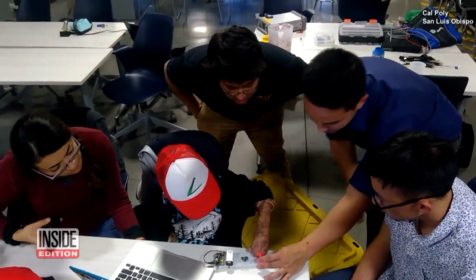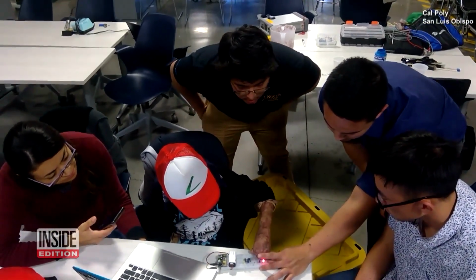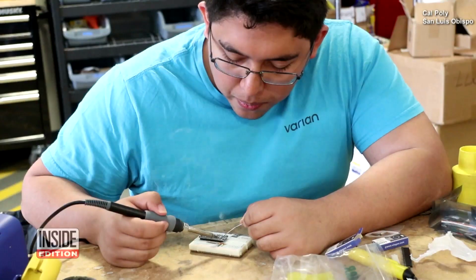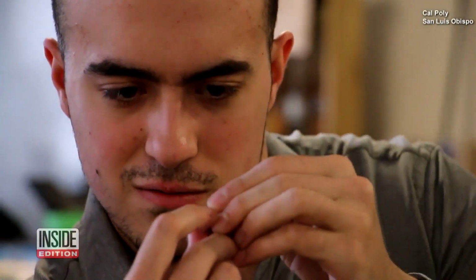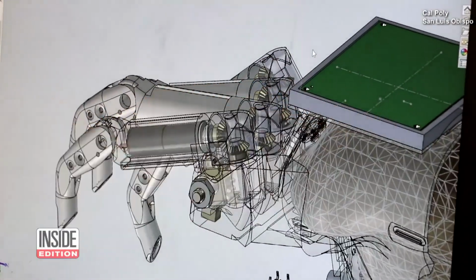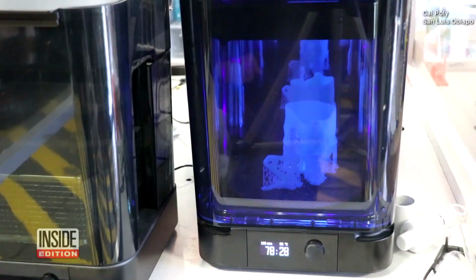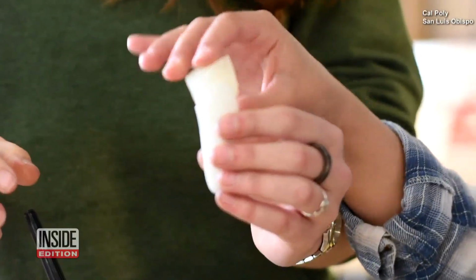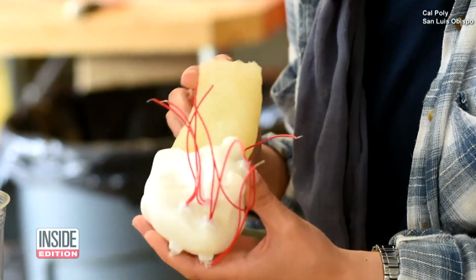And the fact that his hands are smaller than an adult's and that he's still growing proved to be challenges. But the students didn't give up, trying again and again until they got it just right. So basically, we turned it into a model on the computer that we could use and manipulate and then design around it. Using a 3D printer, they made the prosthetics out of a material that would be both cool and comfortable for Julian.